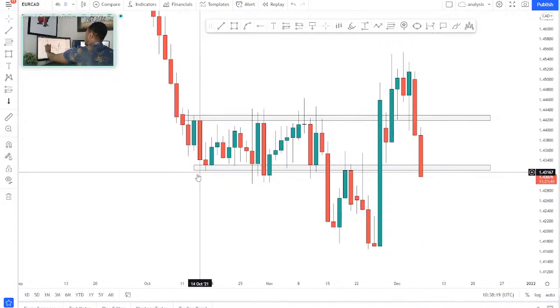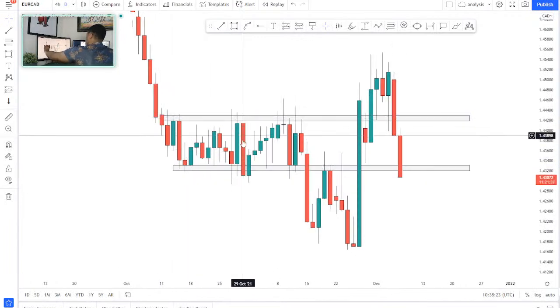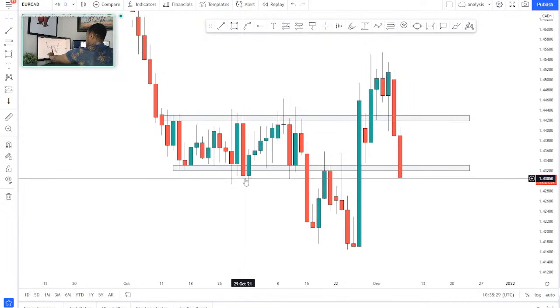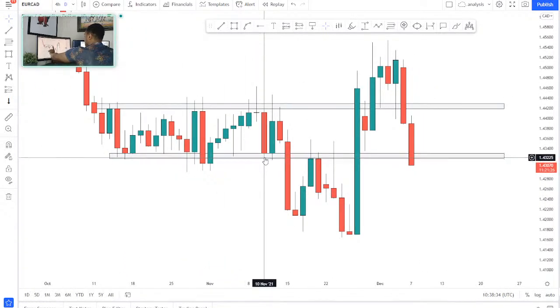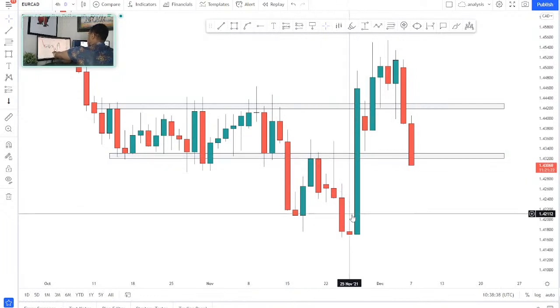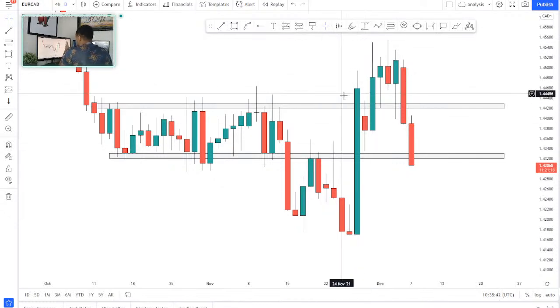You can see we had a really nice range here between 144,200 and 143,300. Price was stuck in this range. It had that false break here. It did close below, then closed straight back above. Respected it there, broke, retested, tried to continue and sell off, but it failed to do so. And we had that massive bullish candle, which actually broke both those levels at the same time.